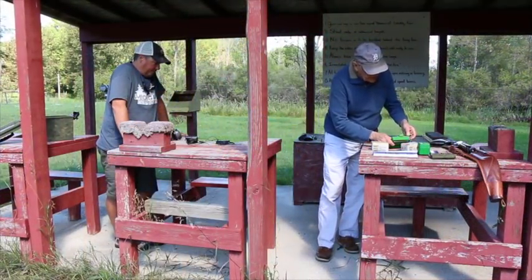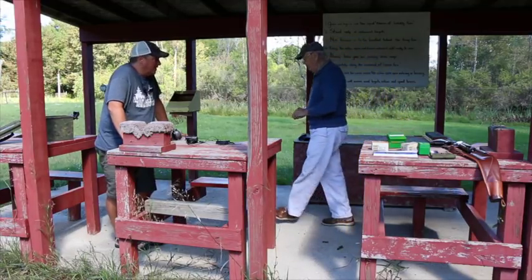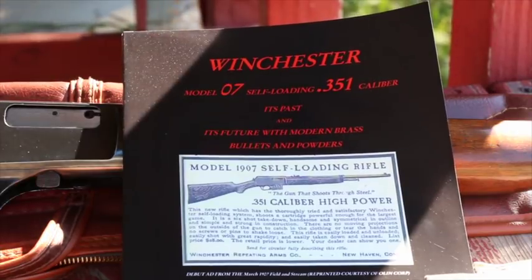Sitting with Leonard was a ton of fun, and if you want more info on this caliber, his book has everything you'd ever want to know. It was a great afternoon learning about this unique caliber from a great Michigan sportsman.